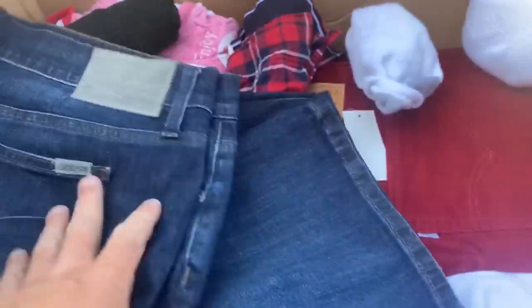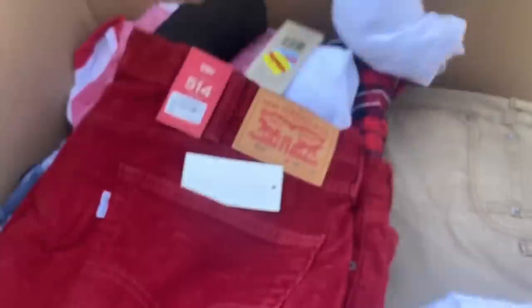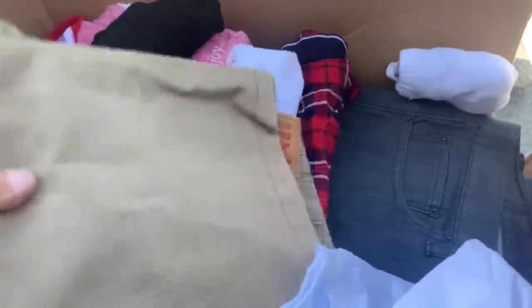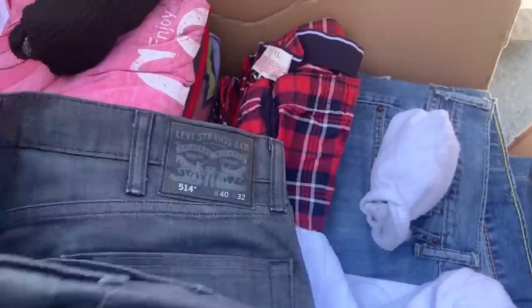A few bucks. Brand new jeans? No. Yep. Brand new Levi's. I like. Ooh, brand new Levi's. Nice. Size 40, but still good. Levi's brand new. Levi's, nice. We got all sorts of Levi's.